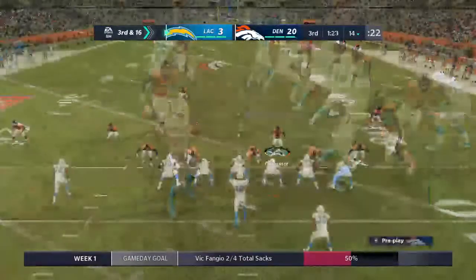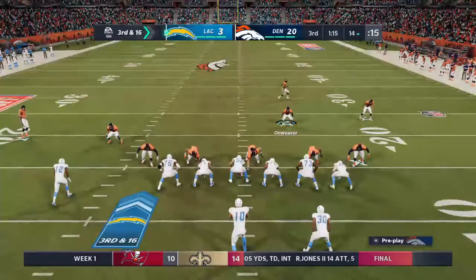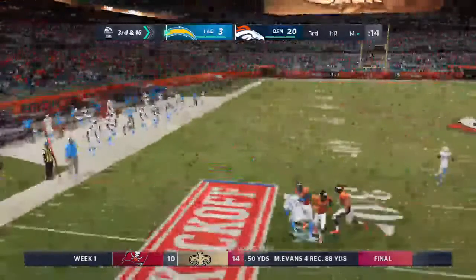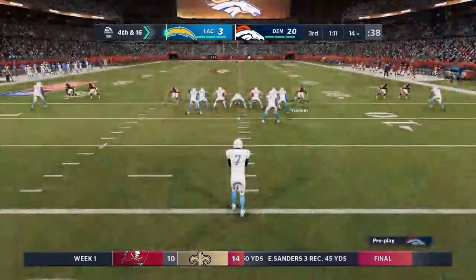So one quick, easy analysis about why they've struggled so far. They keep putting themselves in 3rd and long situations. They just took another sack right there. And the offensive film session tomorrow may be a little longer than it normally is. Not a lot of positive grades will be handed out thus far. And that is incomplete. This is too far behind his man. He missed him. It's incomplete.